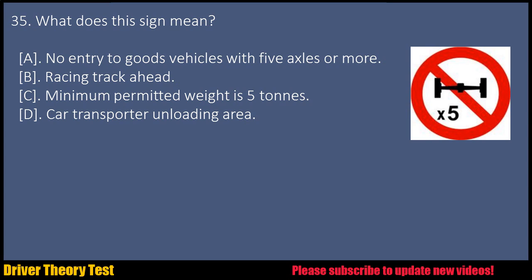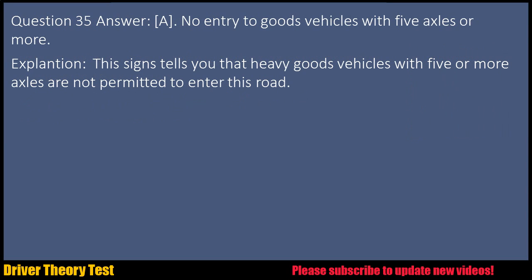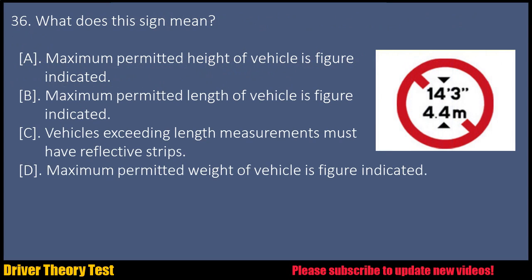What does this sign mean? A. No entry to goods vehicles with 5 axles or more. B. Racing track ahead. C. Minimum permitted weight is 5 tons. D. Car transporter unloading area. Question 35. Answer: A. No entry to goods vehicles with 5 axles or more. Explanation: this sign tells you that heavy goods vehicles with 5 or more axles are not permitted to enter this road. Question 36.